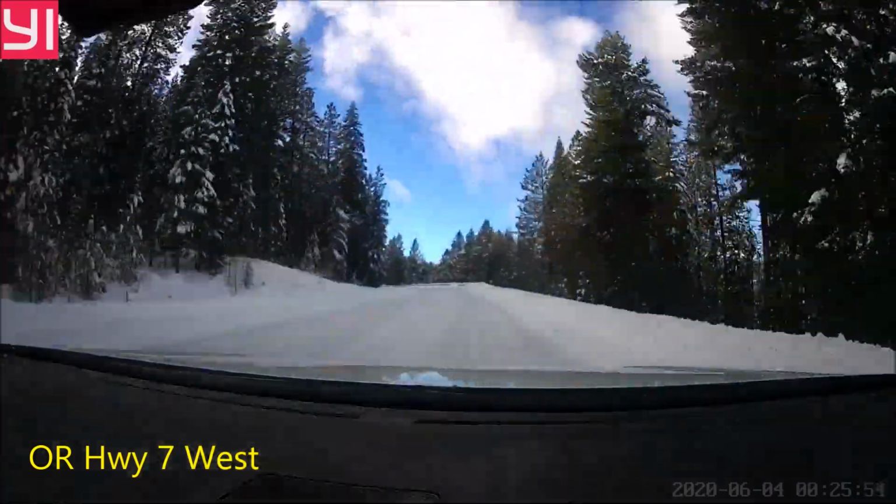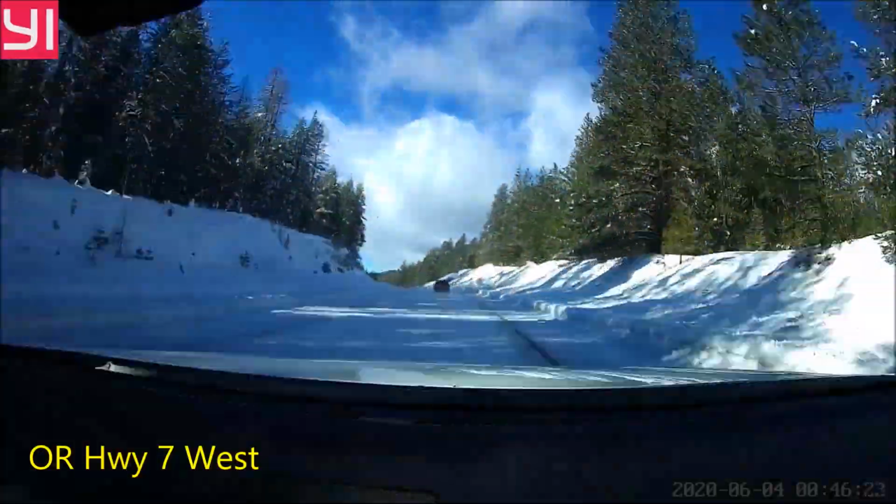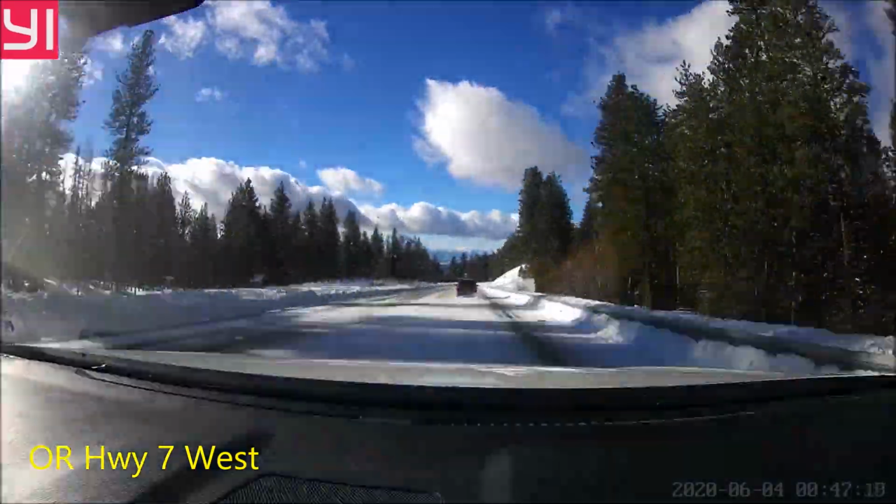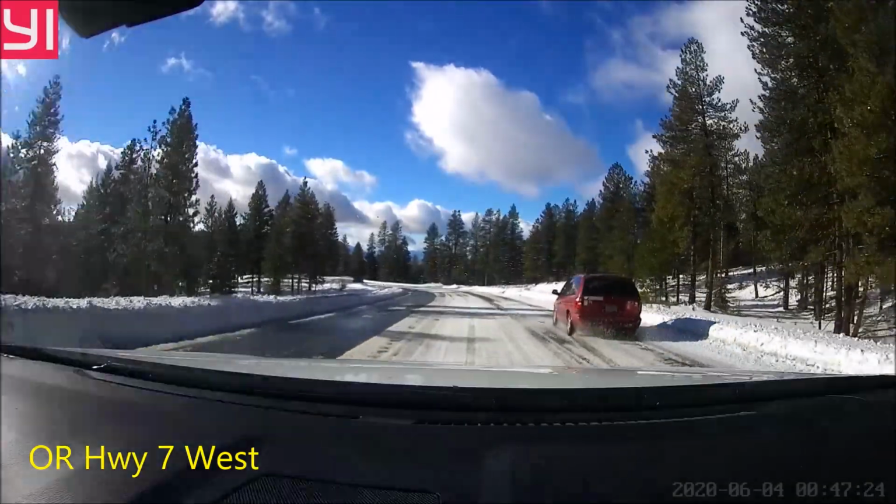So this is an example of the pretty poor traction in the slush. This guy pulls over for me to pass, and at way slower than the corner speed, the SUV ends up just losing traction all through the corner.